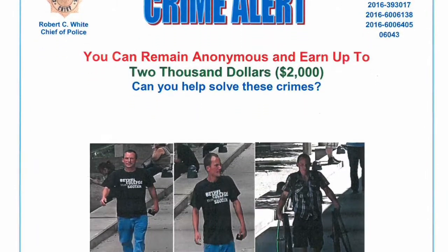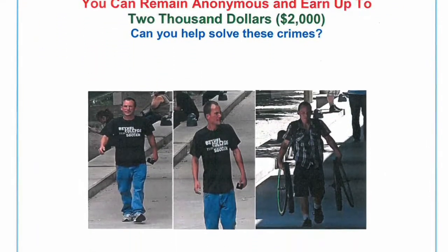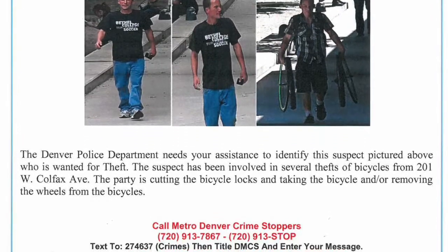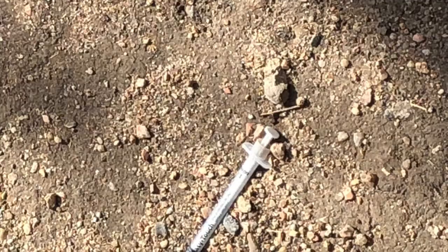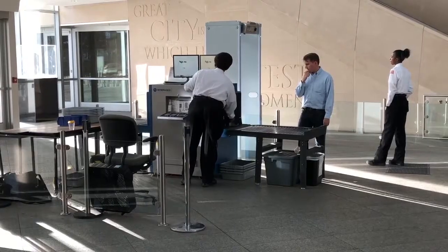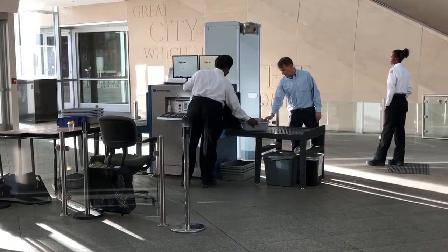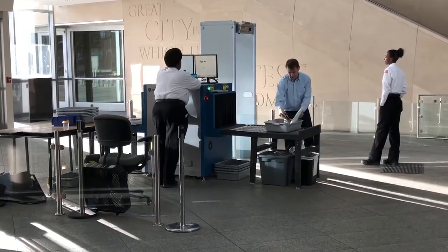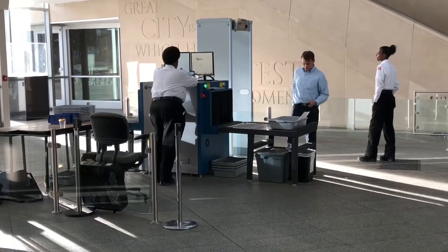Crime is a serious problem at MacIntosh Plaza. Bike theft is endemic, and drug arrests numerous. We observed a group of people injecting drugs here at 8:15 in the morning, just outside one of Denver's most important municipal buildings, where visitors must remove their belts and pass through metal detectors to conduct business with the city.